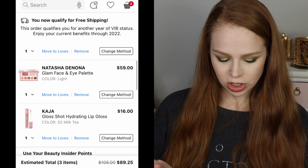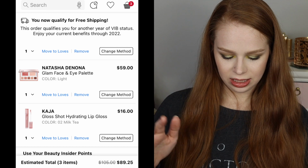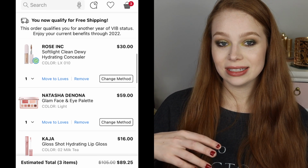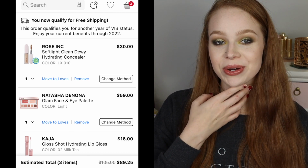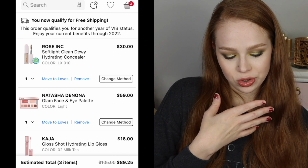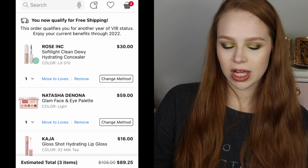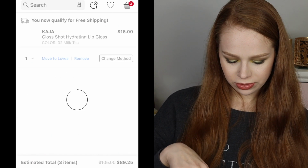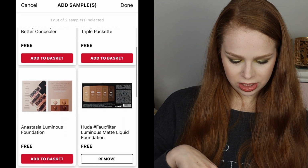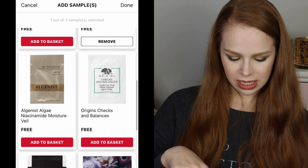Got a new concealer to try, little face palette, which has the blush, the highlight, the eyeshadows, and the lip gloss. Not only are those 3 things that I really want to try, but also that could be a good video. I could try all of those at once and do a little trying my Sephora VIB sale and have a mostly full face of color products. We can add some samples. Ooh, let's do this. Luminous Matte Liquid Foundation. And then maybe do the ABH Luminous Foundation too.